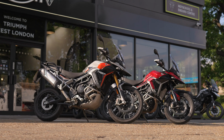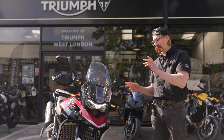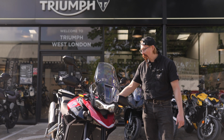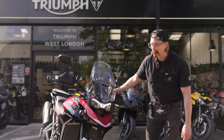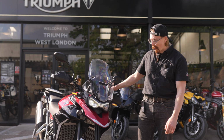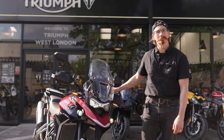So a key feature for the new 2024 Tiger 900 lineup is daytime running lights. So we have the indicators which are on constantly, but of course when you indicate they delete where needs be. We still have the gorgeous daytime running light on the front, high beam and fog lights available.